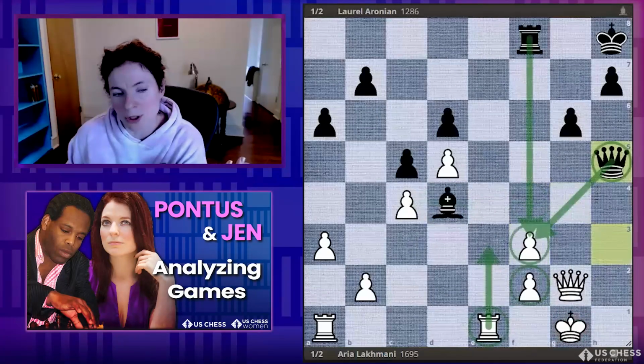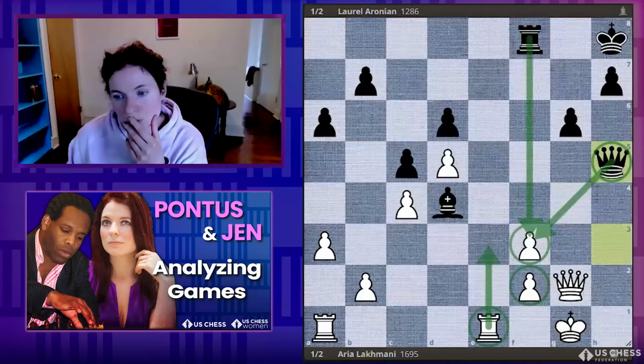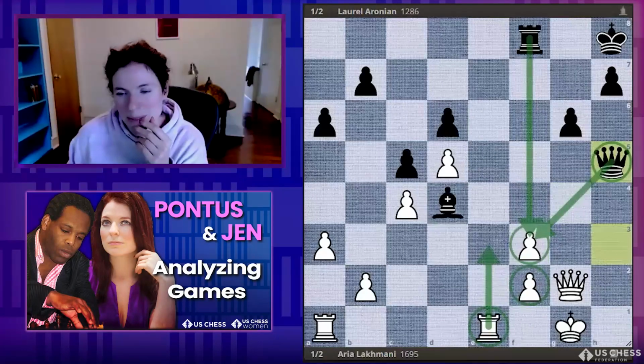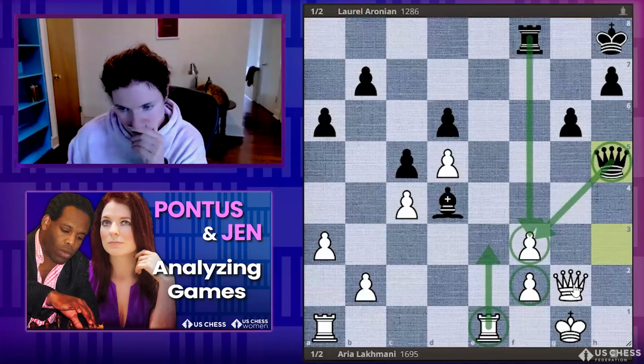Laurel, do you see anything your opponent could have maybe done here? I'm still looking. I don't see anything yet. Yeah, it looks pretty bad for black. I mean, for white. I think white might have to resort to playing, trying to.